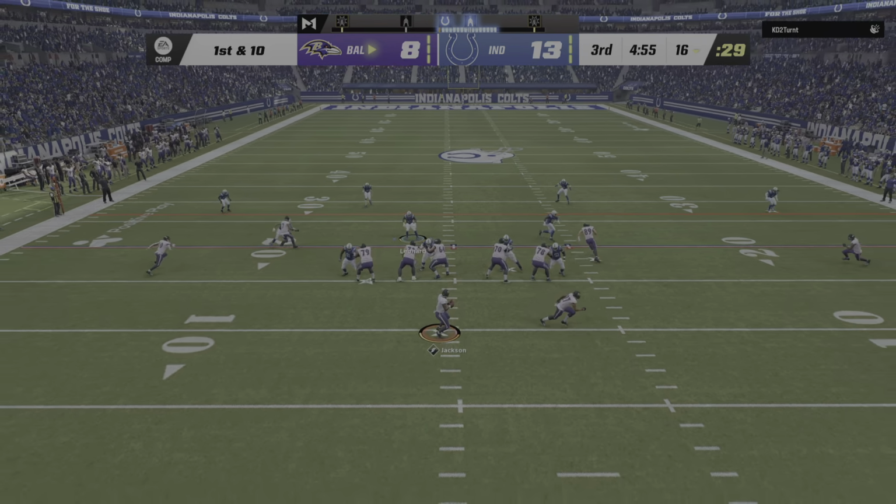Foles. And he's going to be intercepted a 3rd time. It's Chuck Clark picking it off. And he's free going down the left side. It's a foot race. And he will bring this back. It's a pick 6 and a Raven touchdown.